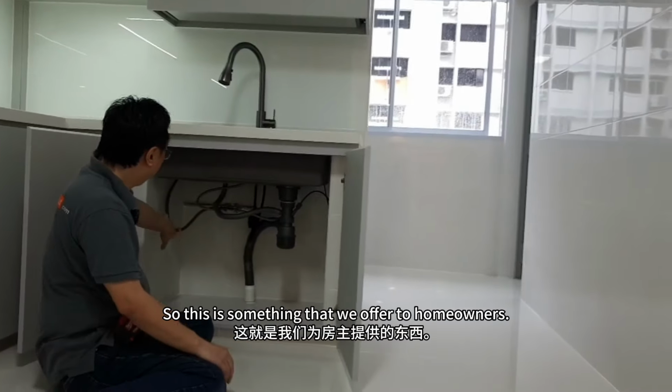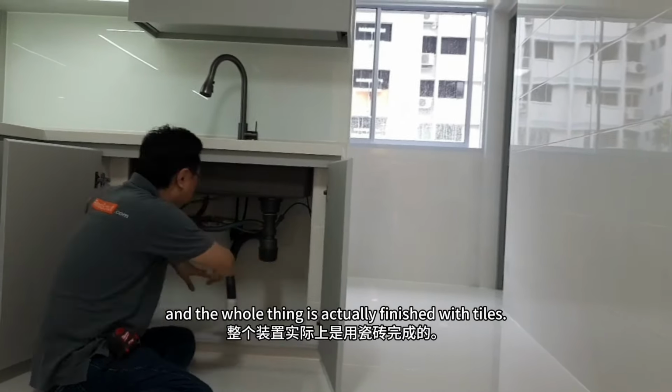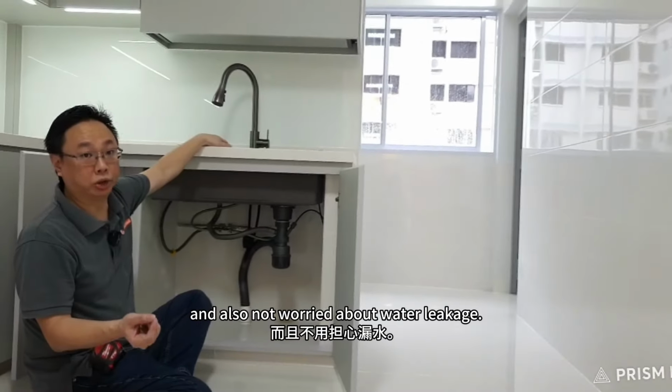So this is something that we offer to homeowners as an option to upgrade to our concrete sink support, and the whole thing is actually finished with tiles. You can see all tiles. Very easy to clean, easy to maintain, and also no need to worry about water leakage.